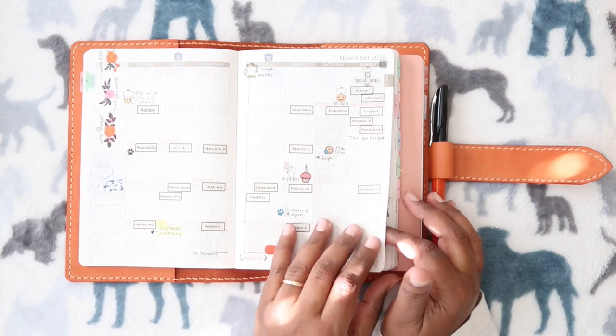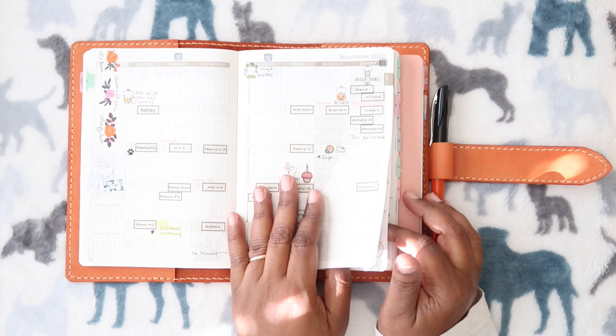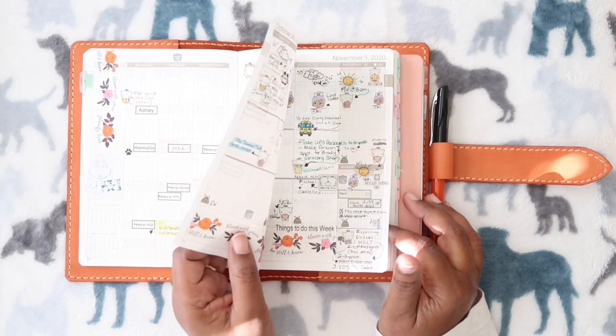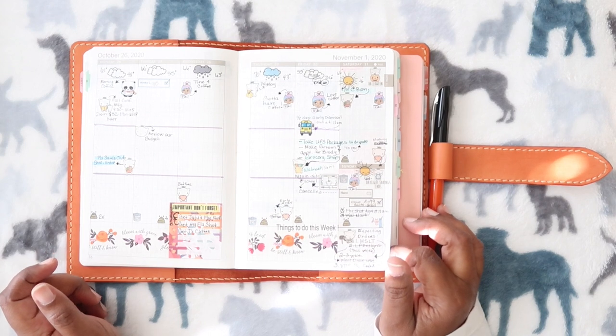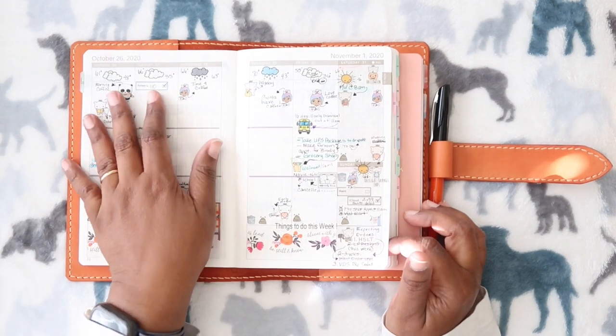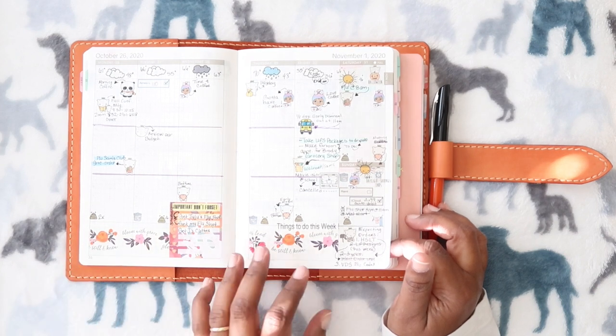I have all my expenses and other stickers from the holidays, appointments, and things like that. And then when I got into weeks, I just tracked the weather, things I gotta do. I put down a little washi.